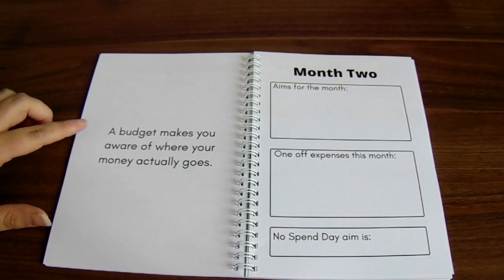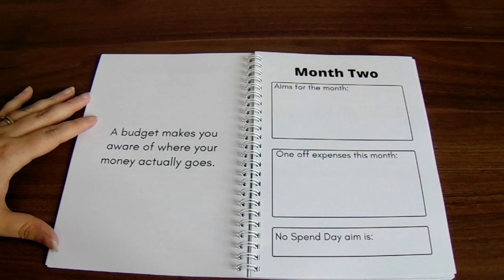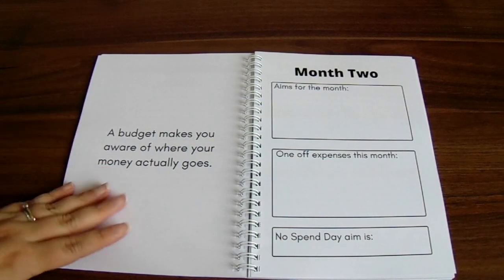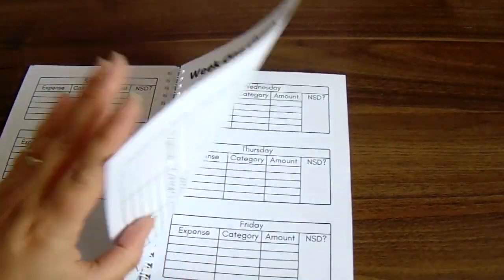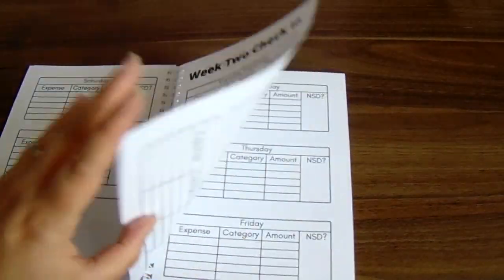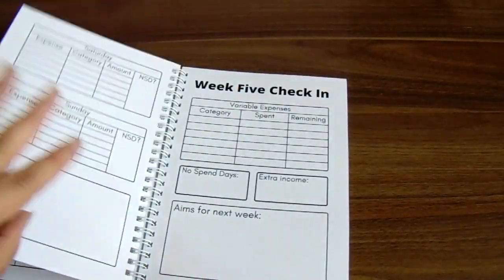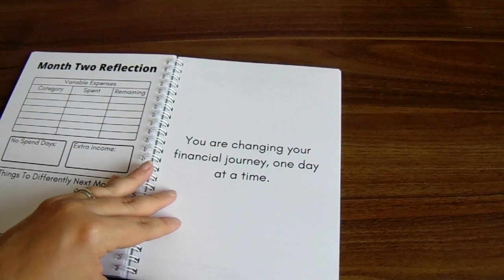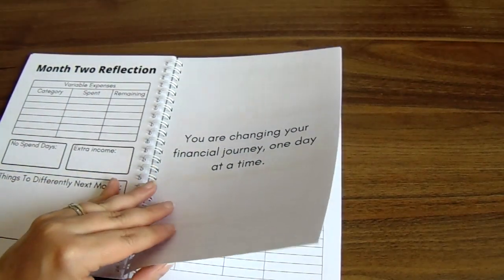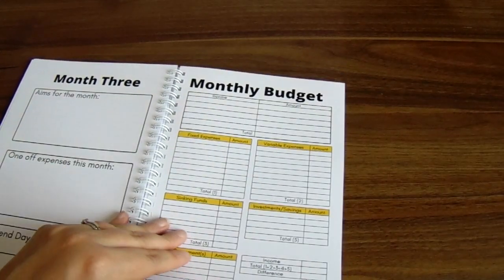Then there's a little kind of quote, if you like. Budget makes you aware of where your money actually goes. And then month 2 is just the same. You get all the weeks to check in. Week 5, extra income, savings aim, month 2 reflection, and so on. And then month 3 is just the same.